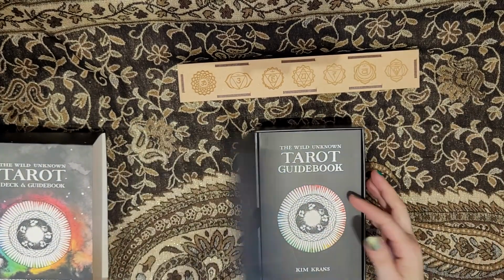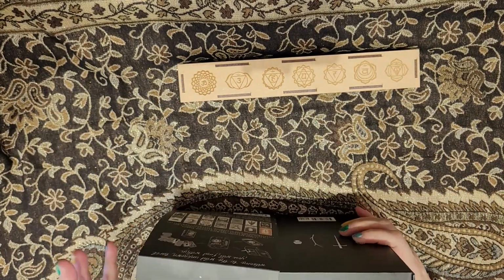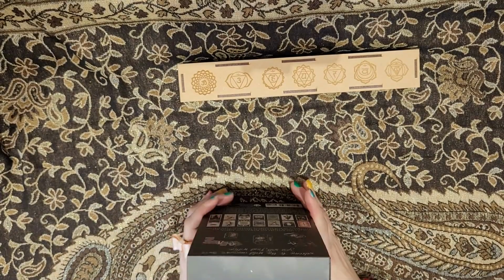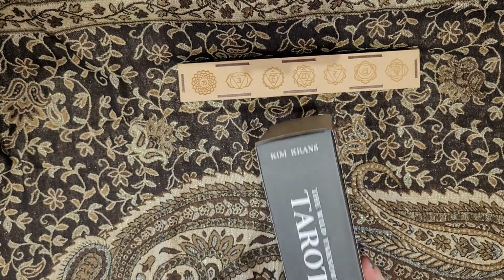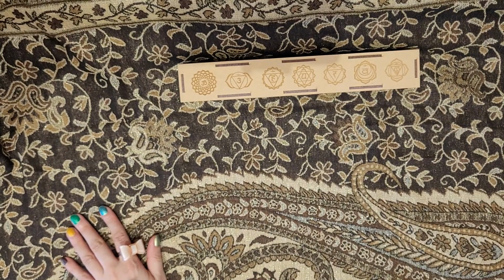I don't think I'll be disappointed with this. Only thing I don't like is the fact that it's so big and I am limited to space, but I'm sure I can find a place for the box while I keep the cards somewhere else.